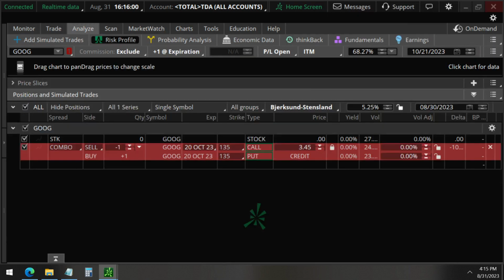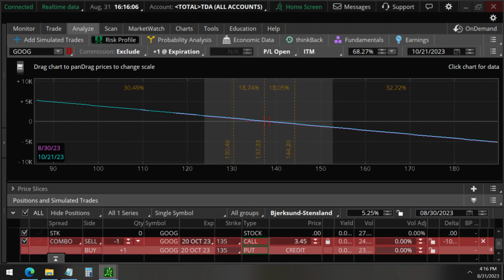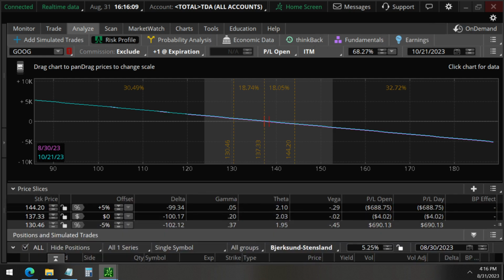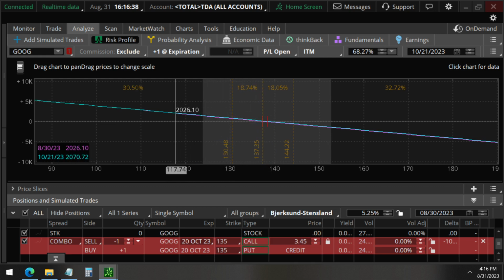And when we analyze the trade, you can see that this is a synthetic short position. You can see the Greeks, a negative 100 delta, basically like shorting 100 shares of stock, because each stock is 1 delta, and so if you short it, it's a negative 1. And so you can see here, as Google, trading at 137, goes down in price on the x-axis, this profit loss diagram shows a gain as it drops in price, because this is a short bearish position.